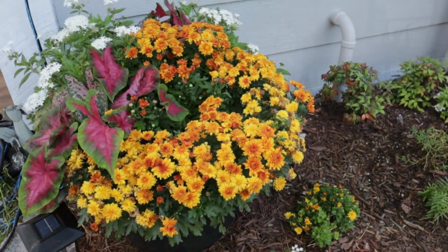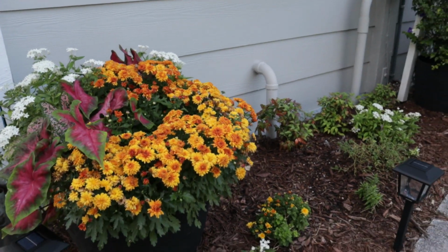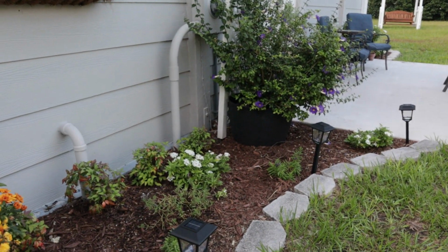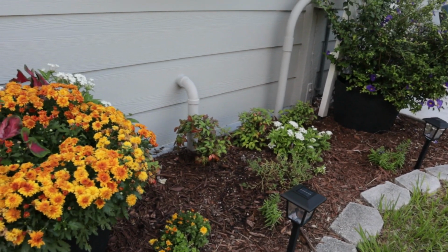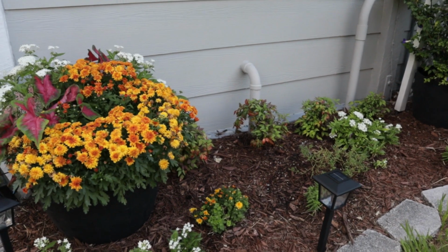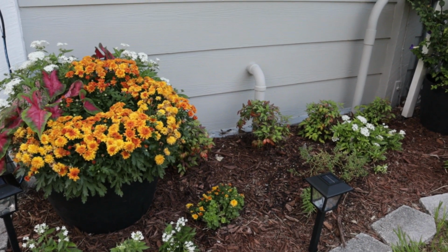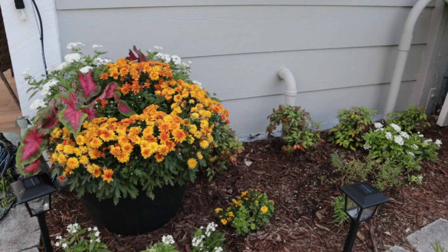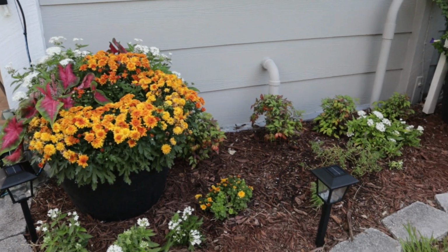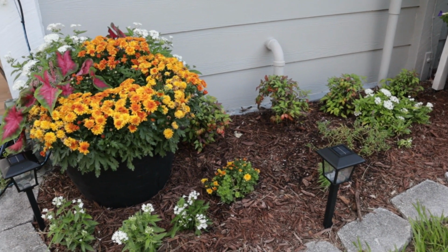So you guys, we're going to start here beside my kitchen window. These are some very large pots that are flanking the garden on the side of my kitchen, because we have some pipes from the plumbing in the house and some concrete foundation that I cannot plant into, and so those pots are set on top of where the concrete is underground. That way I give a little bit of height and a little bit of color without having to disturb any of the underground foundation or plumbing.